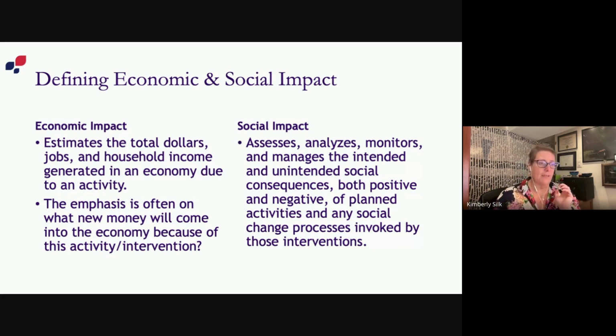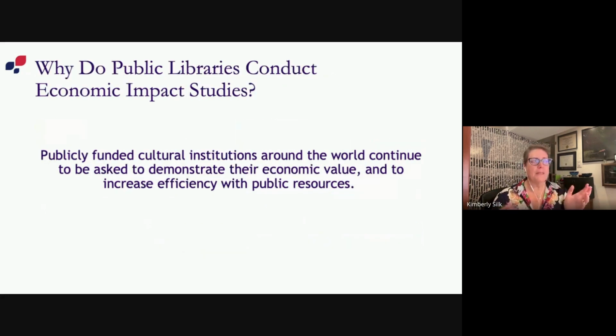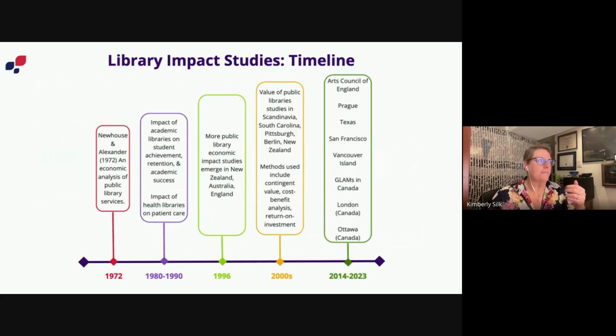So when we're talking about library value studies, lots of times we think about the economic impact studies because those are the ones that have been done most often. You will see that in the past 40 years or so, the number of impact studies, predominantly economic impact studies, has been really growing since the 2000s, and that's no accident.